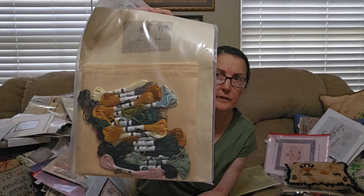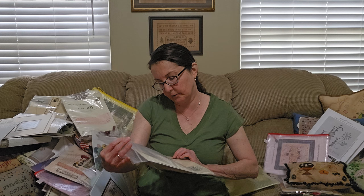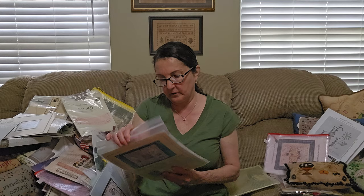This is Rebecca Robinson. Really cool looking sampler. And that is the linen from the Scarlet Letter. And how big is the sampler? I don't know. It says here the reproduction will measure 16 by 22 on the 30 count linen. But I don't know if that's the 30 count. Okay.